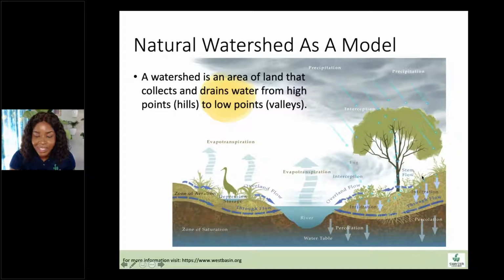And so you can see in this image, we have this high point and you have the precipitation that's coming down. And then the water will percolate into the ground to reach the water table. But then all the extra water, the runoff, will reach the low point and it will stay in that area. And when it can, it'll percolate more into the groundwater. But then also the water can be evapotranspirated right at the point. And so that keeps the water in that area, and it is an important concept.